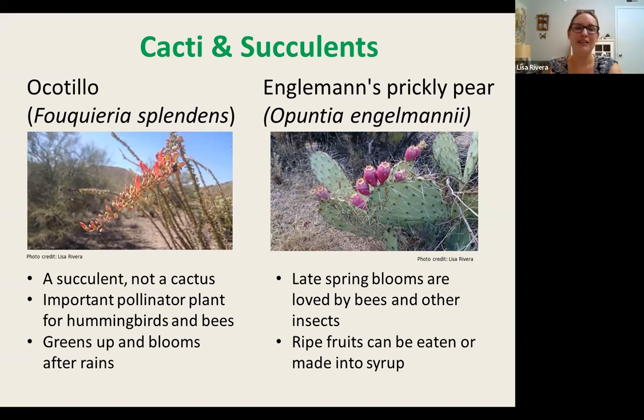But maybe this is one that it is better, because I definitely see plenty of people with healthy, great ocotillos in their yards. So maybe this is one that's better to buy as a large plant that's already fully grown and plant it that way, which is a little bit more of a financial investment, but if it means it's going to survive, I guess it's worth it.